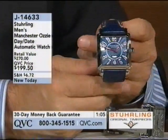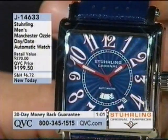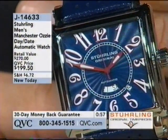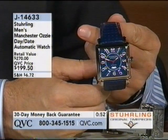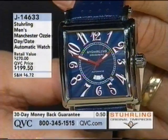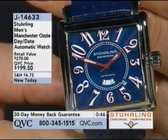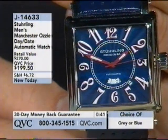Where'd you come up with that name, the Aussie? Well, this actually is the second in a series. We had a Manhattan Aussie and an Over the Rainbow for the ladies in a similar one, but it was rectangular instead of square. And, of course, I'm a big Judy Garland fan, and with all the rainbow colors on the dial, like the white dial here, that was the Over the Rainbow for the ladies. So it was either going to be the Wiz or the Oz, the Aussie. So that's where it came from.